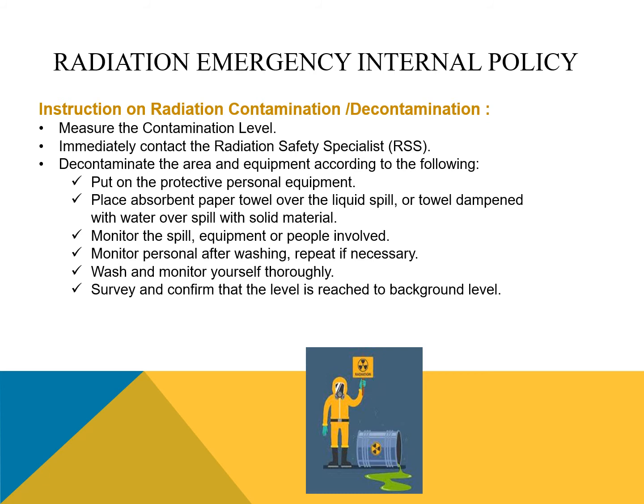other areas. After that, we should monitor personnel after washing, repeating if necessary to be sure that he's decontaminated and he didn't have radiation spill on his clothes or something. After that, wash and monitor yourself thoroughly and survey to confirm that the level has reached the background levels.